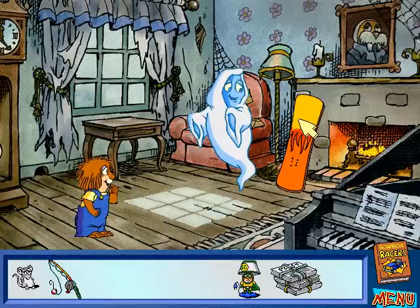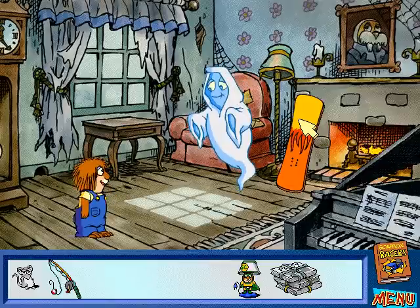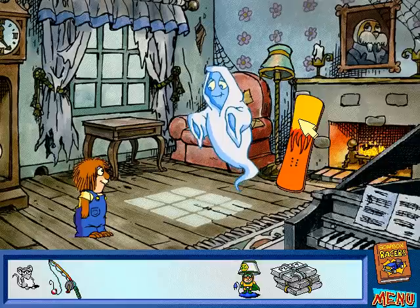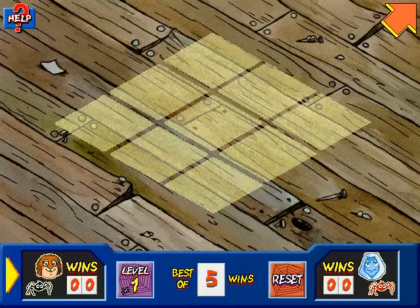I see you're interested in my snowboard. Uh-huh. See, I'm building this racer for the great race, and I can really use it. I'll tell you what. If you can beat me at tic-tac-toe, then I'll let you have it. But I'm just letting you know, I'm a really good tic-tac-toe player. Click on one of the squares to begin. Best out of 5 wins.